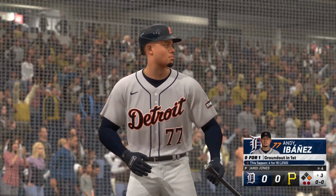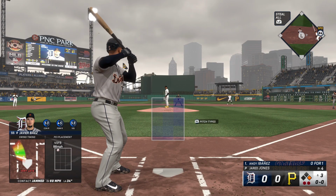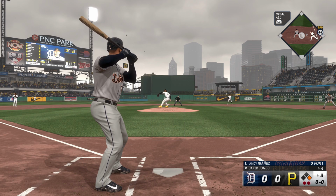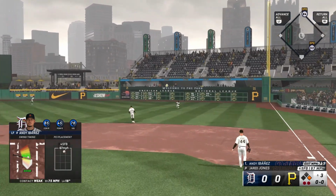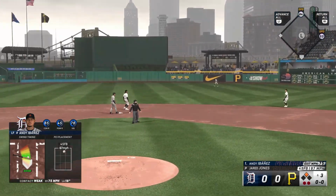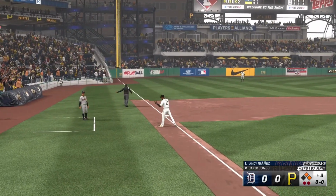And here's the Tiger leadoff man, Andy Ibañez. The left fielder, Andy Ibañez. That one the other way. Base hit. Throw stops the lead runner at second. Two on and two out.